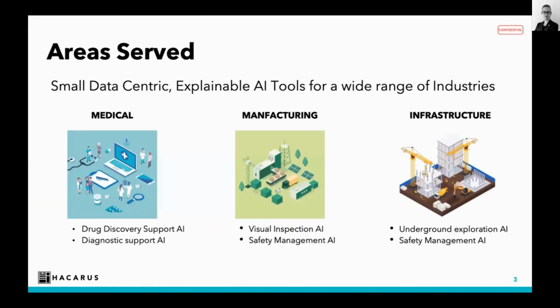So what does it mean to bring the next generation of instruments to all industries? Basically, we're working with small data-centric explainable AI tools, and you find us in 3 main sectors. The first is the medical space, where we provide solutions for drug discovery support as well as diagnostics support. This is mostly in Japan, but we do have some modules that have already gone to market, including a module that we have marketized together with Bayer.